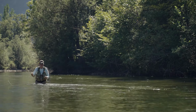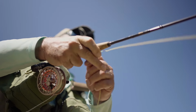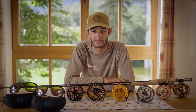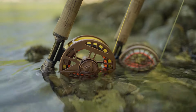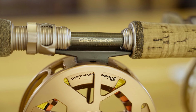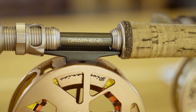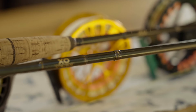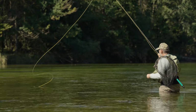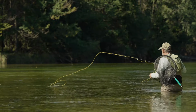When it comes to the gear we were using, in this case we were especially using the 8.8 foot 3 weight XO Graphene rod paired with a 3-4 click reel and a 115 feel line, which is a perfect setup for light dry fly fishing. On the other hand, we were using the 9.7 foot 5 weight paired with the new XLS River Maniac reel and the new 95 Hero line, which is an amazing setup to fish with the indicator with bigger and heavier flies. So give it a go and you will see.